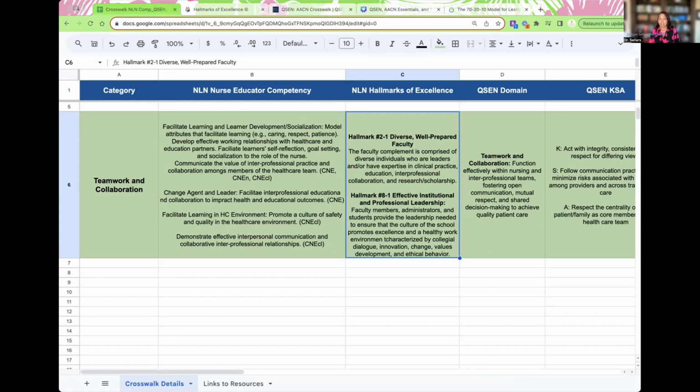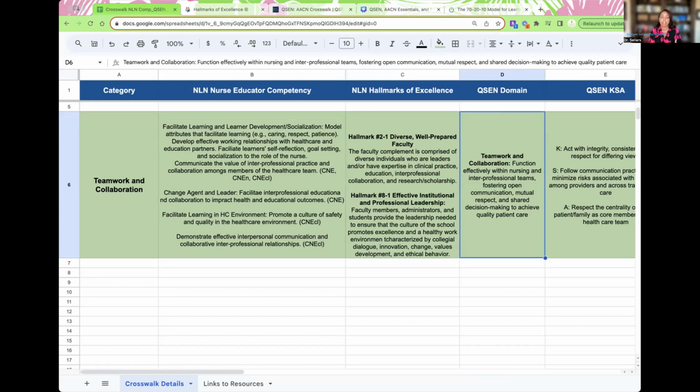We want you to focus on hallmark number 2-1, building and developing those diverse, well-prepared faculty that really are able to demonstrate the interprofessional collaboration, seen as role models, seen as mentors when it comes to IPE and IPC. And then the other hallmark we want to bring to your attention is 8-1, establishing those effective institutional and professional leadership behaviors where we're able to build a culture of excellence, promoting a healthy work environment, where we have collegial dialogue. We can agree to disagree, but making learner-centered and patient-centered decisions that are going to positively influence the culture and the values that we expect our students to be able to consistently demonstrate.